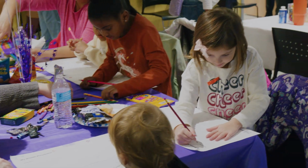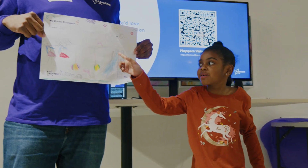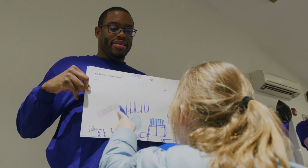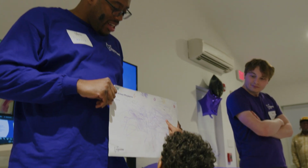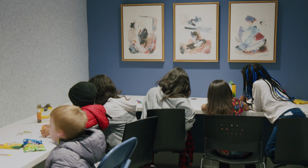Seeing the children, they were so excited to draw what their dream playground is going to look like. It was so funny because they wanted to make sure they drew just right and stayed in the lines, and then they revealed their playgrounds to us, and they were just so excited. We had a huge number of kids come, a whole range of ages as well. And we had a lot of great themes come out from that.